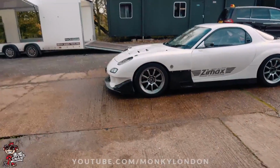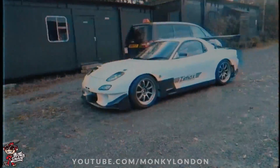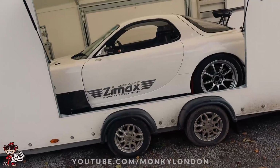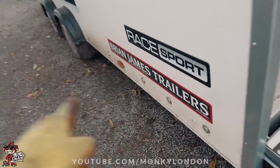Right, next up, we're going to get this bad boy on the trailer. It is quite low, so we might need a few bits of wood. But yeah, let's get it on. RX7 is all locked and loaded, looking beautiful in the white trailer. Brian James for the win. Woo! Happy days.